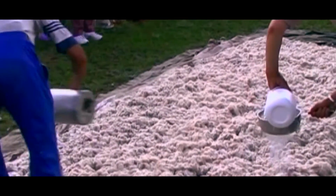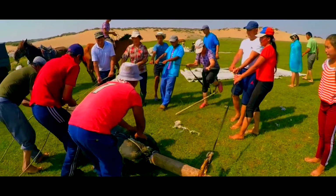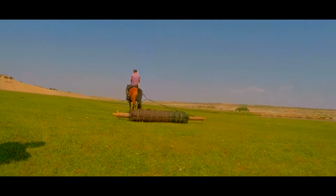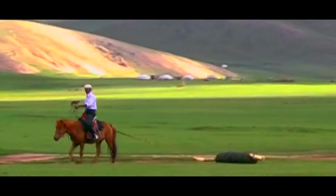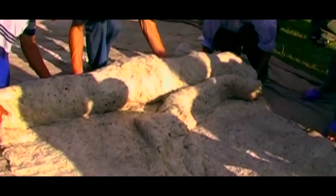To start felt making, the mother felt remaining from the last felt making of the previous year is rolled out on the ground to be used as a base for the new felt. Then the cleaned new wool shall be lined on the old felt and soaked with water in small drops. Both the old felt base and new wool shall be folded and rolled up tightly around a pole.